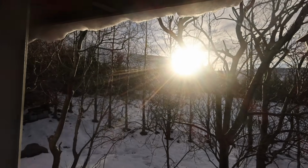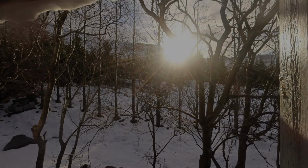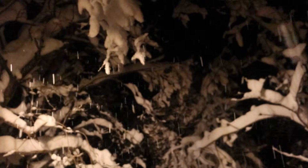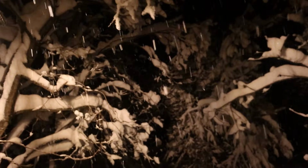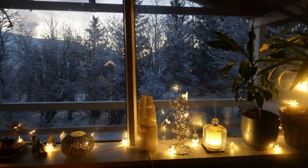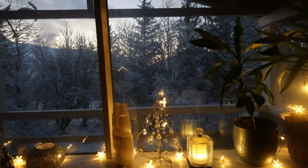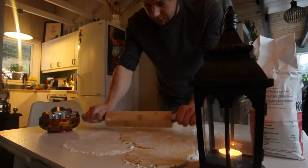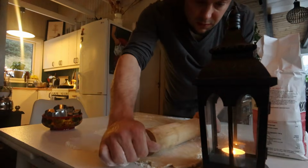The sun is gone as well. Because our cabin is behind a mountain, we saw our last days of sunshine in November. And we won't see the sun again until February. But there's something magical about that as well. These darker months invite us to slow down, embrace the warm light of lamps, candles, and our fireplace, and of course, spend quiet days baking cookies.